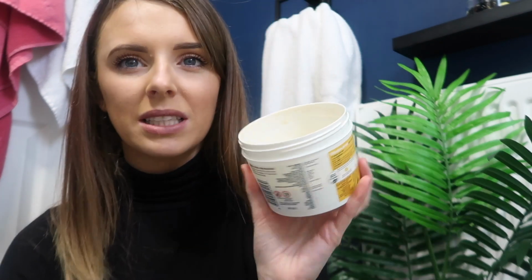I think you'd probably get about four or five uses out of that. And it was actually on offer as well. Obviously, this pot is much bigger, but I don't think it's as good. It's still really lovely. I've used quite a lot of this one already, and I will definitely use it. It's not that I won't use it now, but I just prefer the other one.